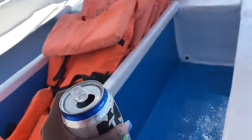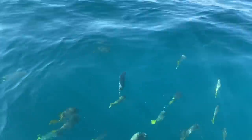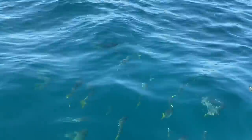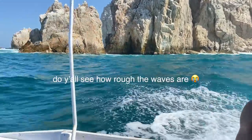Oh, fish! You see them? Whoa! Oh, I see it. Private mini boat tour right now. The water is rough today, so they closed a lot of stuff down, but we're still gonna try and do a beach club today.